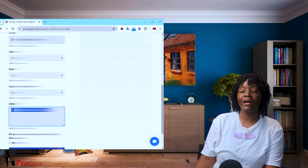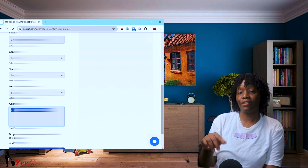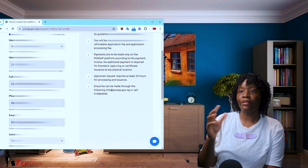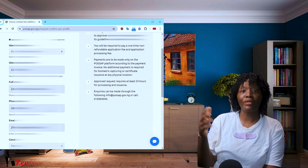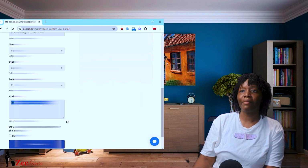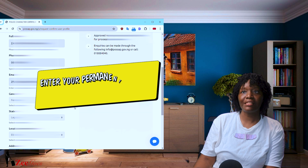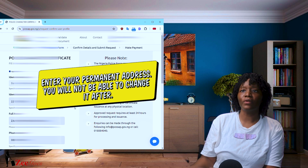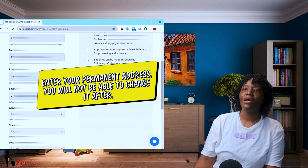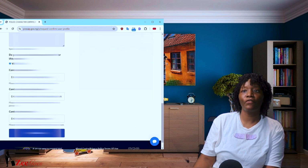When you do your BVN and NIN, make sure the numbers and email you use to set up the account are ones you will always use. It already has my gender, my state, my government area, and all I had to add was the address I wanted to use for the PCC documentation. Then they ask if you want to use an alternative contact info for the request.